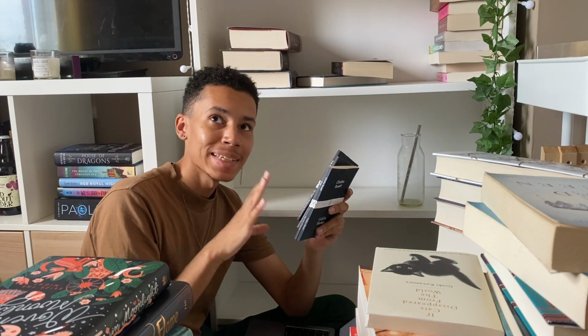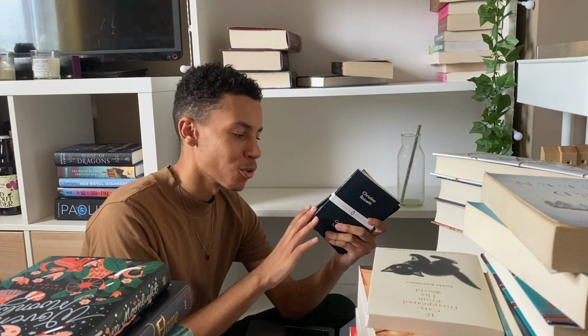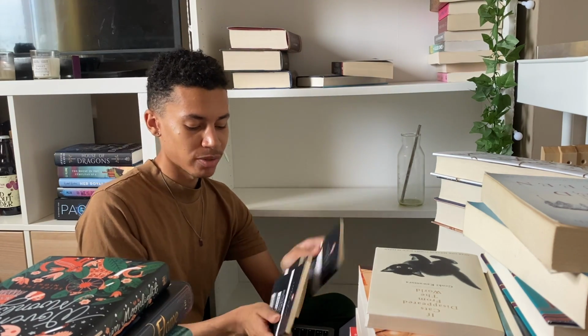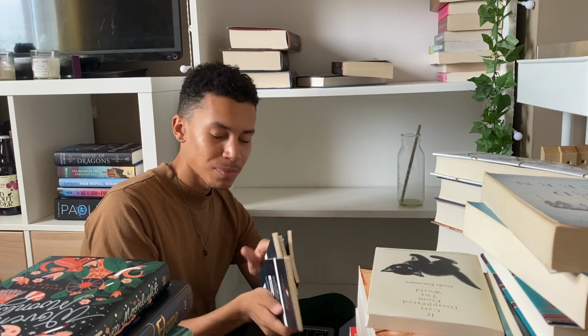These are the Penguin Little Black Classics. They're £1 each and they're just really small and really cute. They're also another set of books that I want to own as well because I just think they'll look really nice. And especially when I just want to pick something really quick up, I can just be like, oh, okay, I want to read The Fall of Icarus. Or I can be like, oh, Goblin Market by Christina Rossetti.